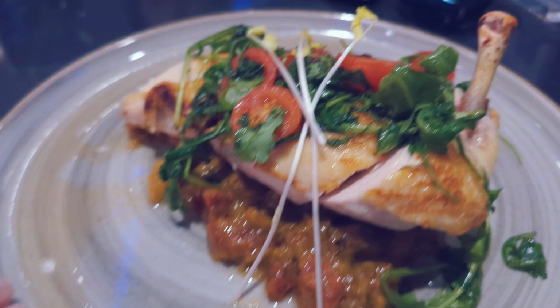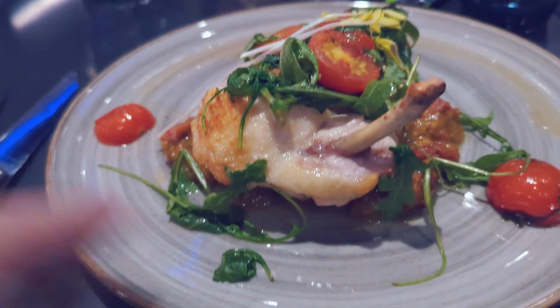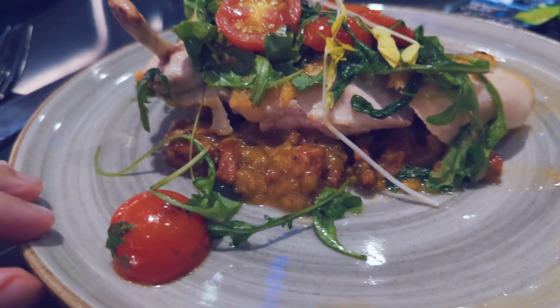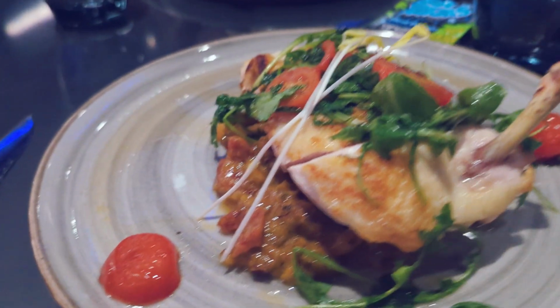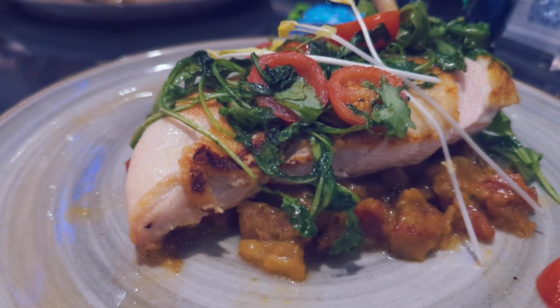And I had the chicken. That looks good too. It's a lot bigger than I thought it would be. I got a lot of chicken. A lot of chicken. And is that yams? What is that? I think it's plantains underneath. Oh, okay. Plantains and chorizo.